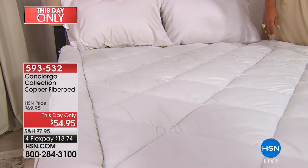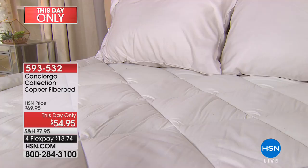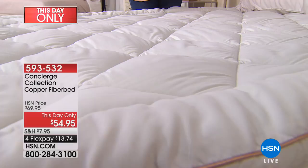So how is the care? When you think of copper infused, it sounds a little more complicated. Do you have to send this to the dry cleaner? No, it's washable. And because those copper threads are woven in, they don't wash out. So think about that. It's natural. It stays in. And you think about when you go to bed, if you're a hot sleeper, right? You perspire night after night after night.